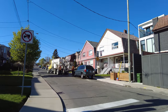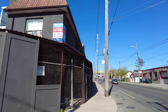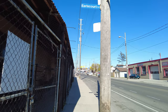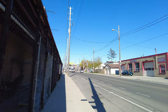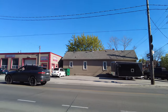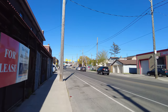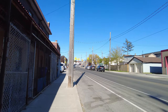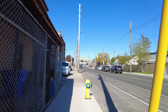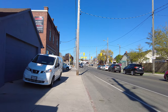Some road work going on. And this is Earl's Court Avenue. So not too far south of here is Earl's Court Park. It'd be a little southwest of here, I guess. And directly south of here, I think, would be the Corso Italia neighborhood. That would be Toronto's second Italian enclave. And that would be along St. Clair.